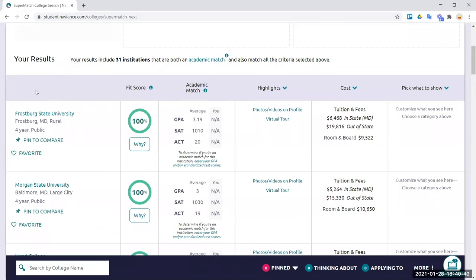Again, just like with careers, we're trying to broaden students' awareness of their options. We're not trying to show a particular school for a particular reason. We're just trying to give them more awareness of the schools that are out there. You can see the academic match. MCPS imports things like GPAs and test scores so that students can compare themselves to the average that school admits. So this again makes it a unique and personalized experience here.